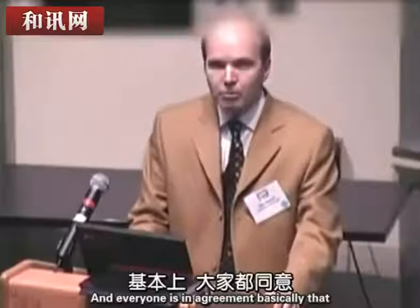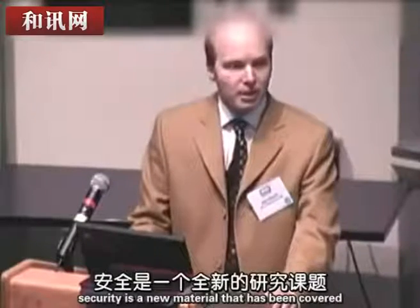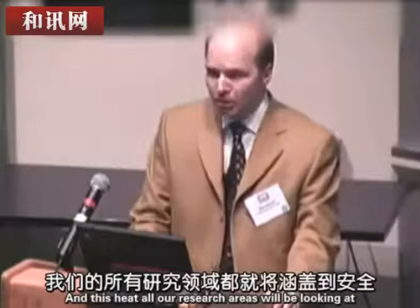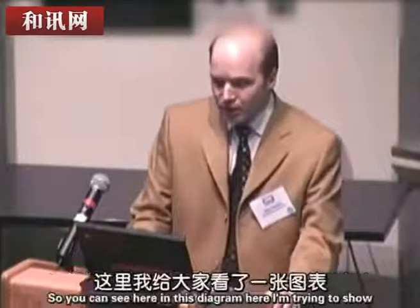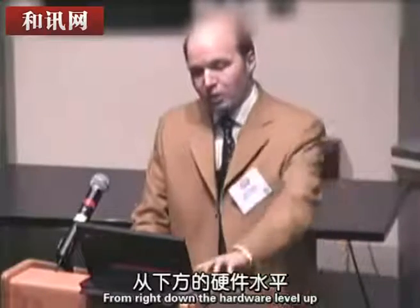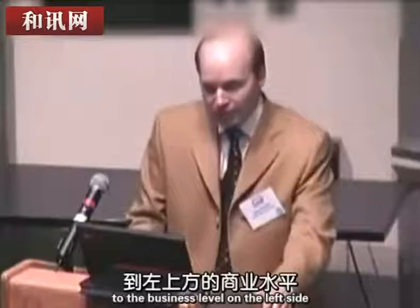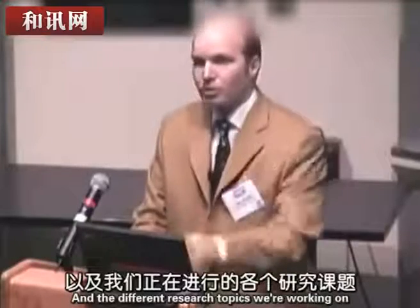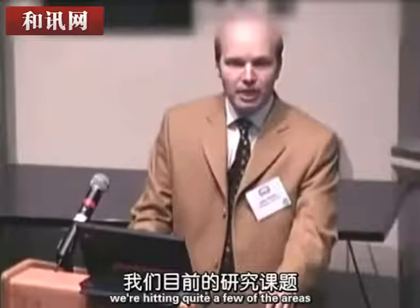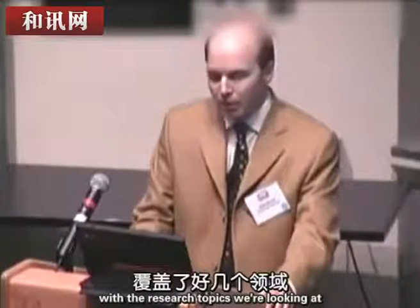And everyone's in agreement, basically, that security is an enormous area that has to be covered. And really this hits all of our research areas that we've been looking at. So we can see here, in this diagram, I've tried to show from right down at the hardware level up to the business level on the left-hand side, and the different research topics we're working on. You can see that there's quite a good match. We're hitting quite a few of the areas with the research topics that we're looking at.